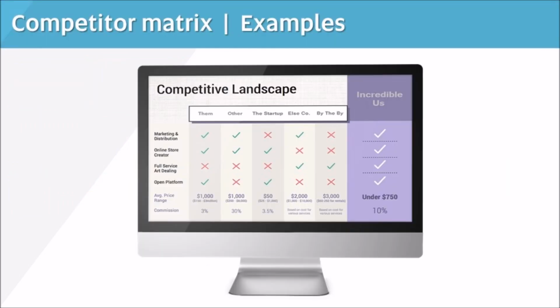The competitor matrix slide. Usually this slide is left out of pitch decks, but it's one of the most important. Now, don't pretend like you have no competitors. There are always competitors. If you don't tell the investor who the competition is, they're going to find out for themselves. Tell the investor about your competition and do it in an honest and accurate way. And don't downplay them. If there's a competitor that is the big 800-pound gorilla in the space with unlimited money and resources, then say that.